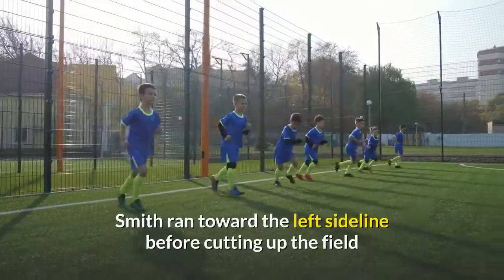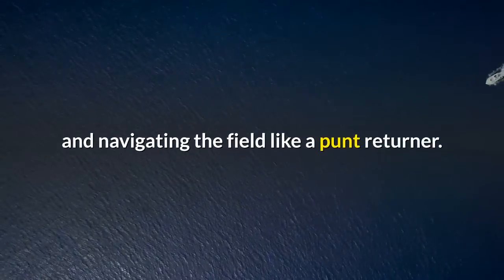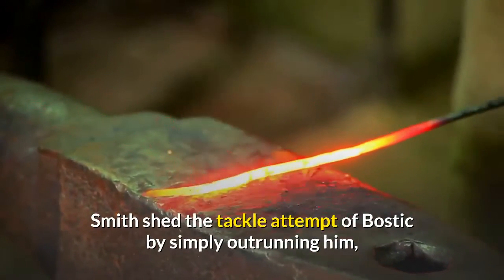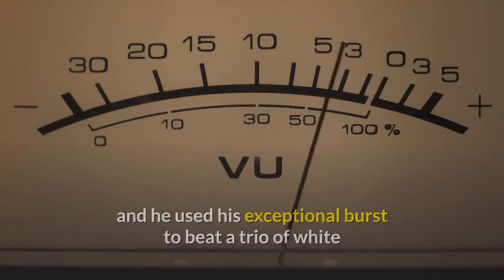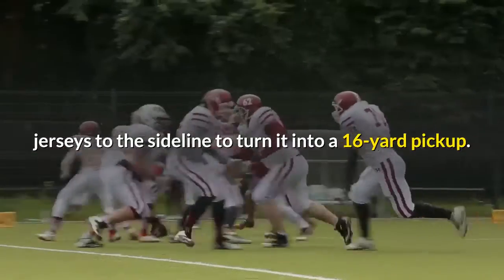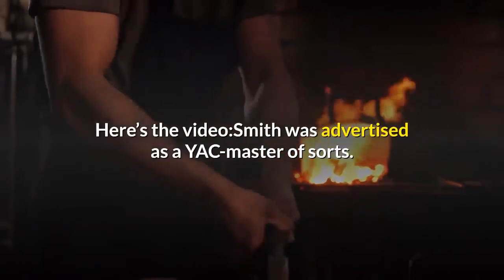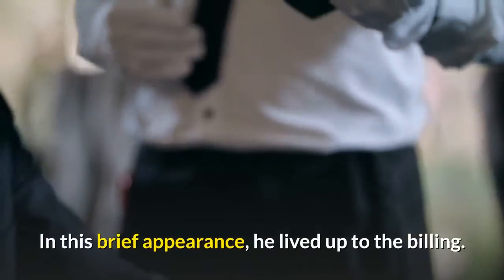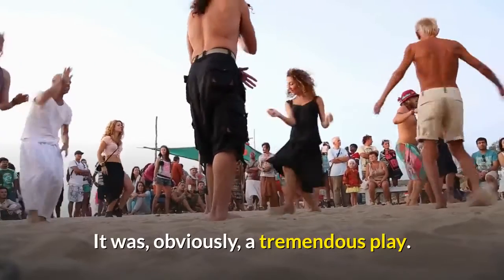On this one, Smith ran toward the left sideline before cutting up the field and navigating the field like a punt returner. Smith shed the tackle attempt of Bostic by simply outrunning him, and he used his exceptional burst to beat a trio of white jerseys to the sideline to turn it into a 16-yard pickup. Here's the video. Smith was advertised as a YAC-master of sorts. In this brief appearance, he lived up to the billing. It was, obviously, a tremendous play.